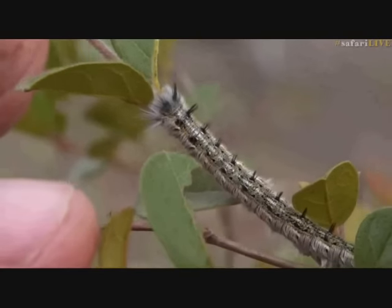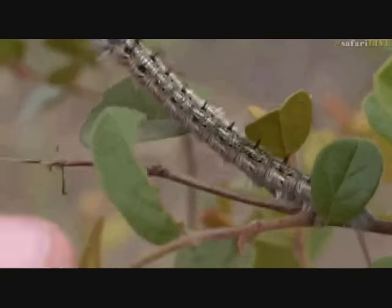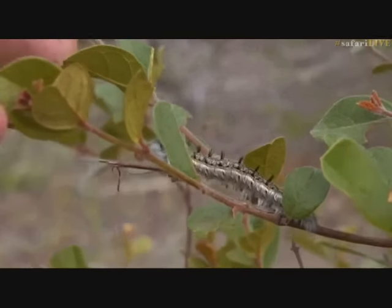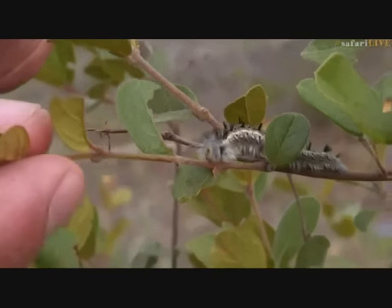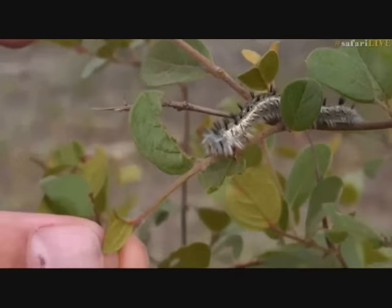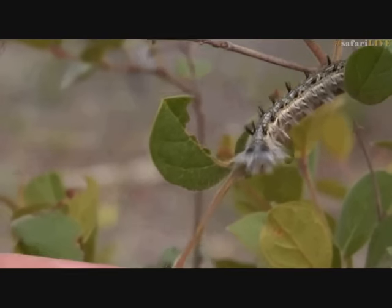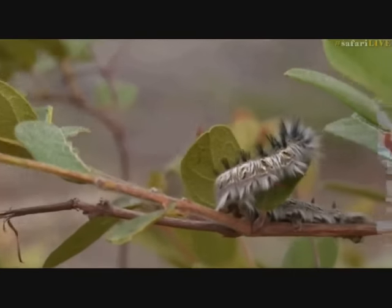And what he'll do is, if he thinks a bird is about to eat him, he'll thrash about quite wildly, hoping to impale the bird with those hairs and cause the bird to leave him alone. So it's a defense mechanism for this particular caterpillar, but it gives him the most bizarre face. Have a look at the head on this caterpillar. This fluffy head that he has, and a silver body.